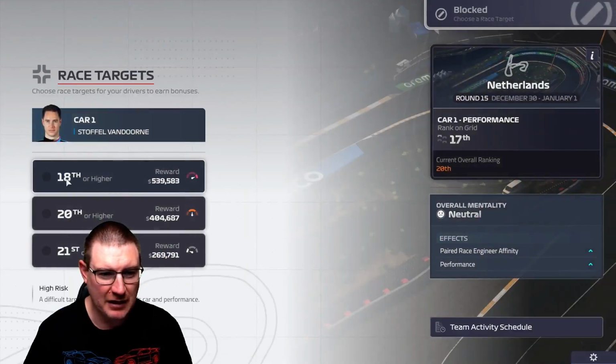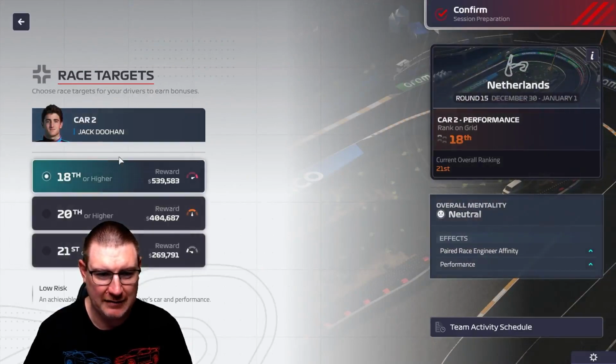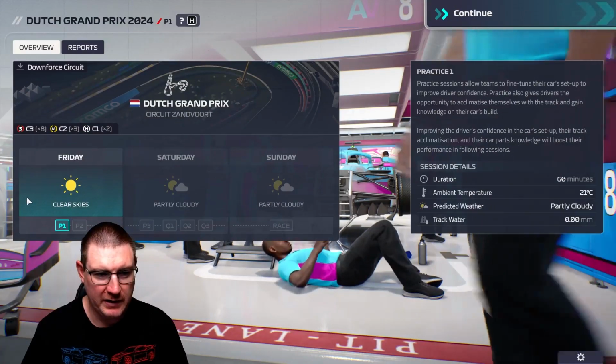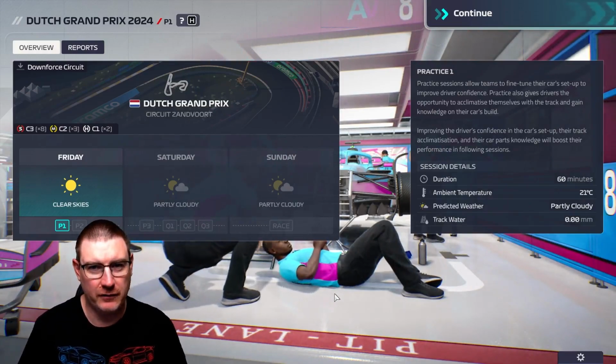And our race targets, I think we can afford to be ambitious and say 18th or higher with both cars, get that £1 million in, or dollars in, and go from there. Alright, so there we go. We can see that it is a dry weekend. I'll go and do this free practice, and I will see you for the race.